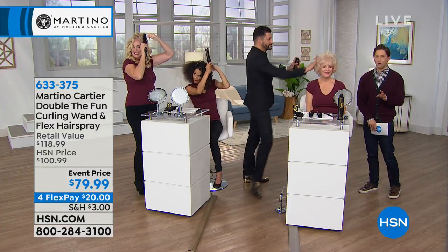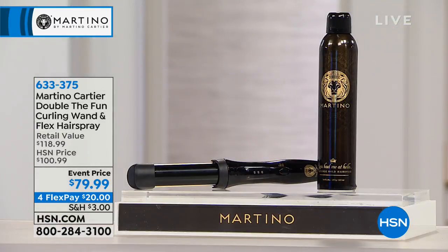Not just any flexible hold hairspray, but featured in Vogue magazine, customer pick, number one top selling hairspray here at HSN. And it's the full size Mamma Jamma jumbo jar. It's not a little try me. No, and it's the big guy. And look at her hair. So why do I love this hairspray? Well, let's talk about it.